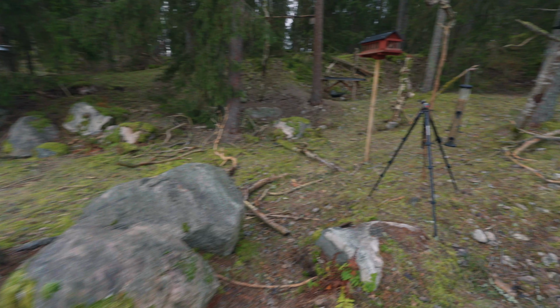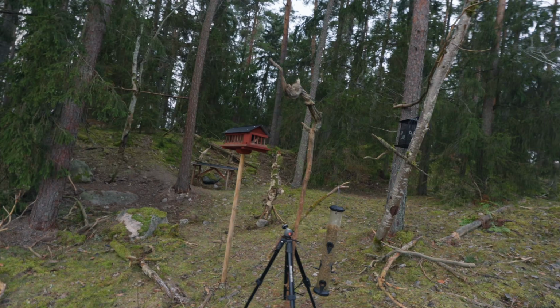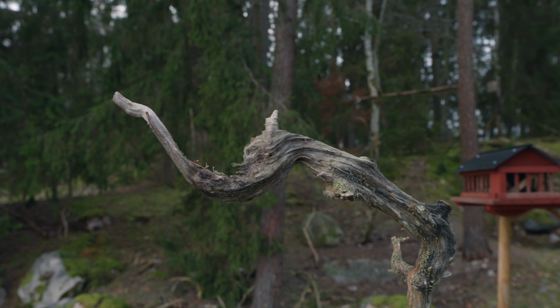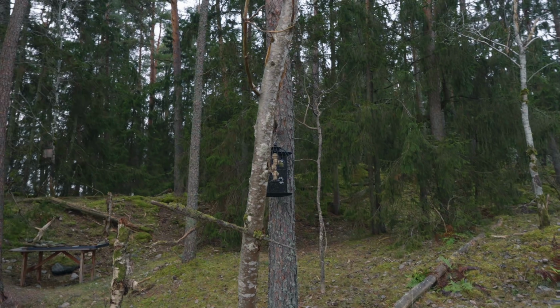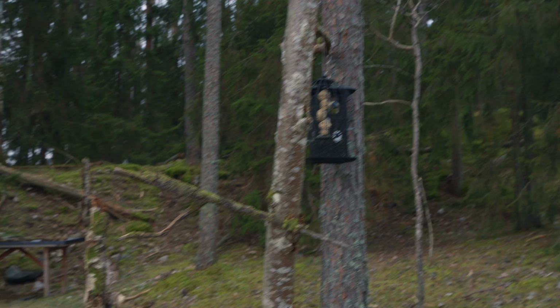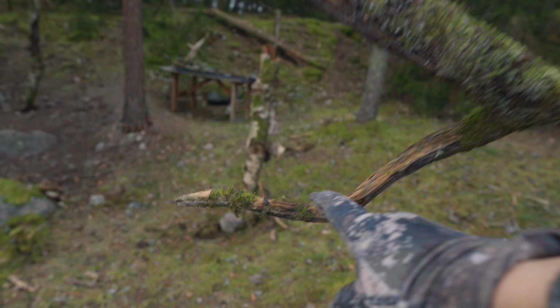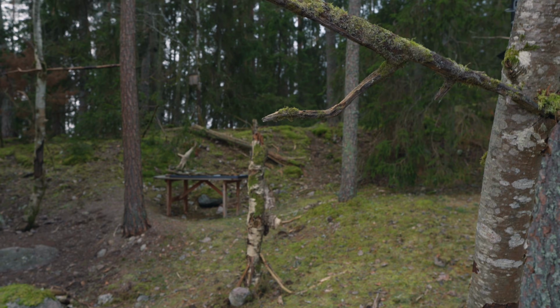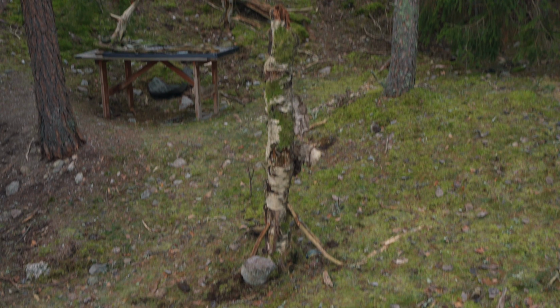Well, the scene is done. We have one feeder here, and I hope that they will perch here, like in between the different stations, because this stick is freaking awesome. Then we have the big feeding station right here, as well as this little mossy stick, and I've already seen them perch here, which does look very nice. And I also got this dead tree here, which looks pretty nice.